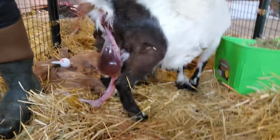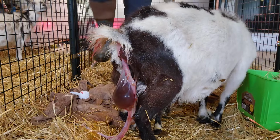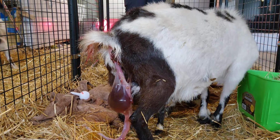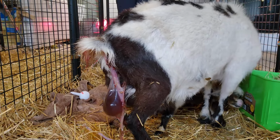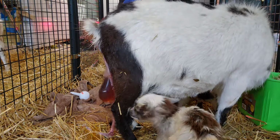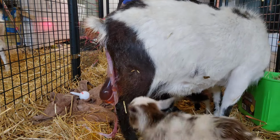So it was really cute just watching them try and stand on their little legs, and oh my gosh, it's just amazing how something could be born and just immediately get up on their legs and try to walk. But mama is sitting here cleaning off her baby. So other than that, she's doing what she's supposed to be doing now. She's up and standing, and her babies are trying to stand and nurse on her too.